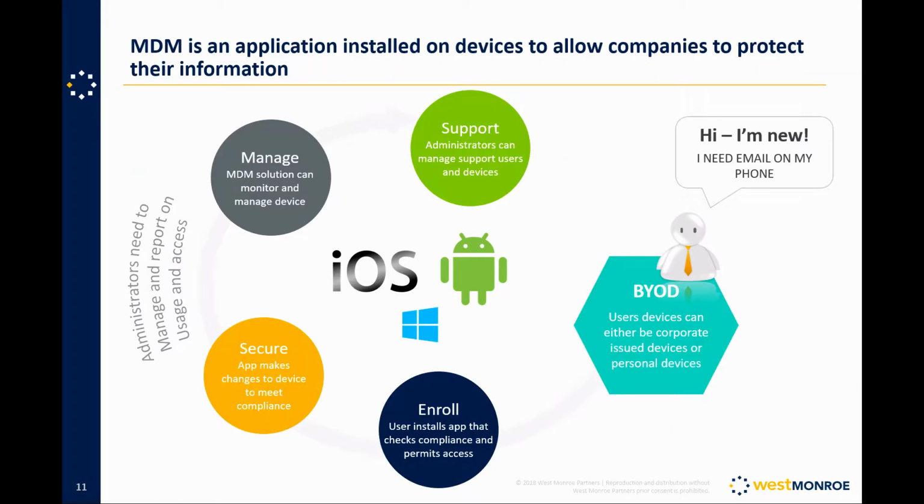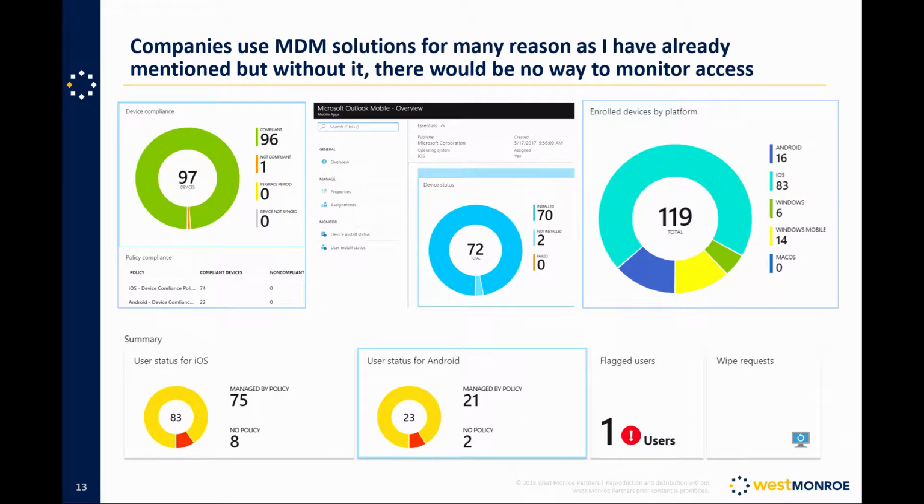But the real point here, switching back to this slide, is that with ActiveSync you're missing that real management, monitoring, and support. This is a pretty good graphic. I took this screenshot from one of my recent deployments to show that once you get a device enrolled, you've got a pretty good holistic view of what your mobile device organization looks like. And they were actually a really good organization, because I had to force a non-compliant device in there by removing a passcode on one of the devices.